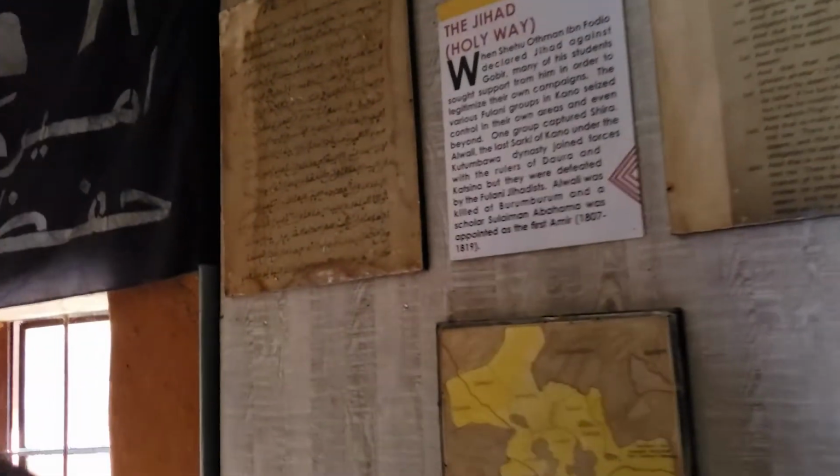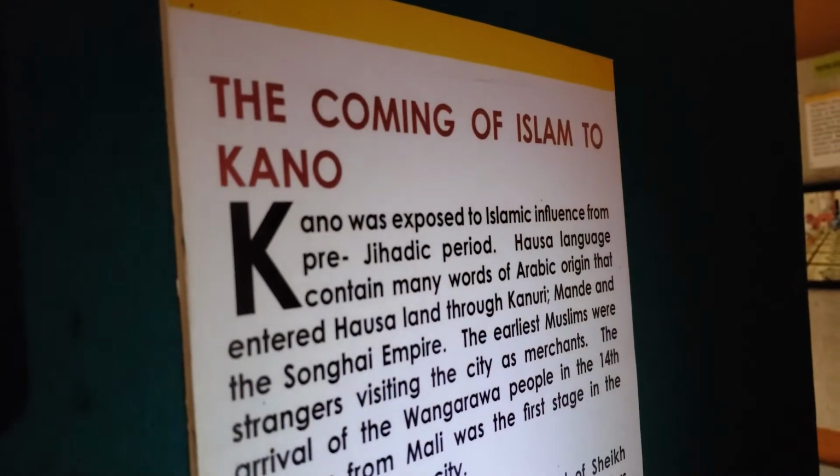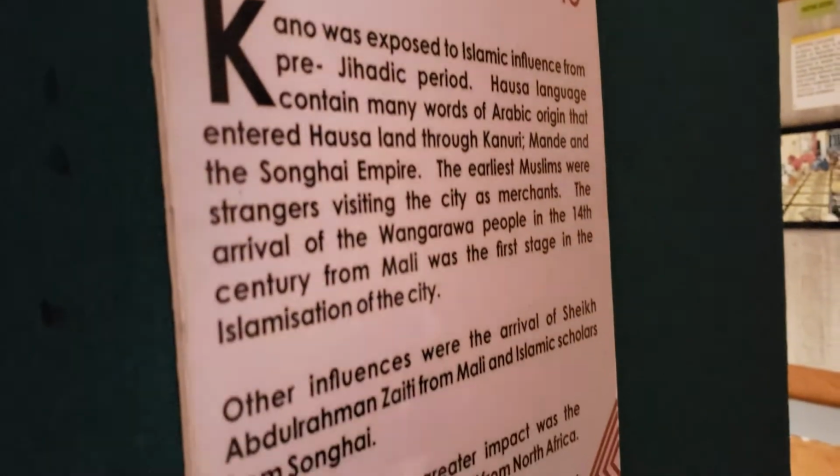See the Holy Kaaba in Mecca. See the Prophet Muhammad's tomb in Medina. See the coming of Islam to Kano around the century. Arrival of the Wangara people from Mali. Arrival of Abdulrahman Zaite from Mali, and the Islamic scholar from Shanghai. This is the Islamic scholar.